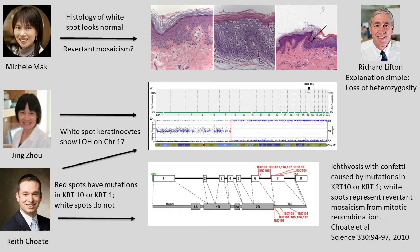All you have to do is consider that each one of these white spots is an independent event, and you do classic genetics to identify where the gene is. And within a very short time, Keith did that. He showed that, in fact, on chromosome 7, there was revertant mosaicism. And that was great, but that left a lot of genes to look at. And it took 4 years before he actually identified the gene that was there.